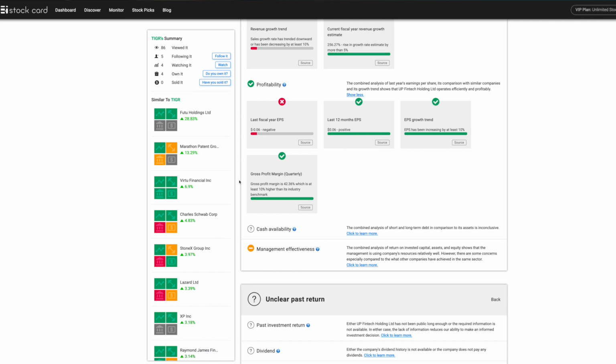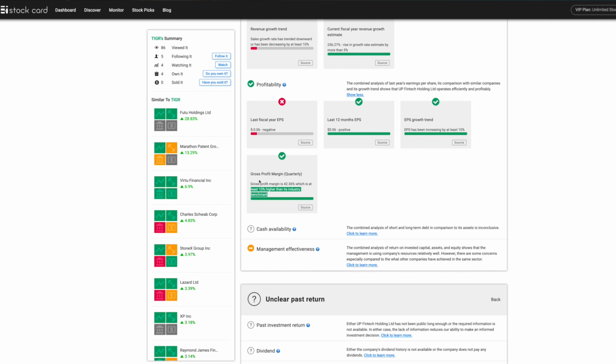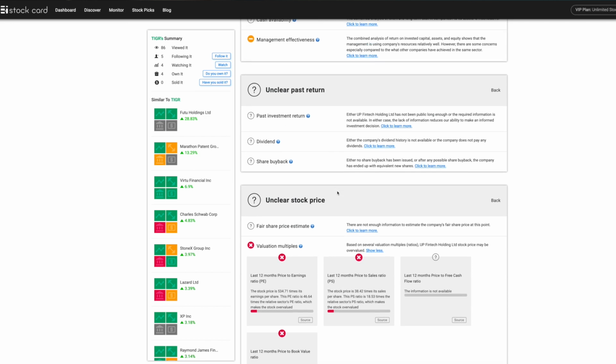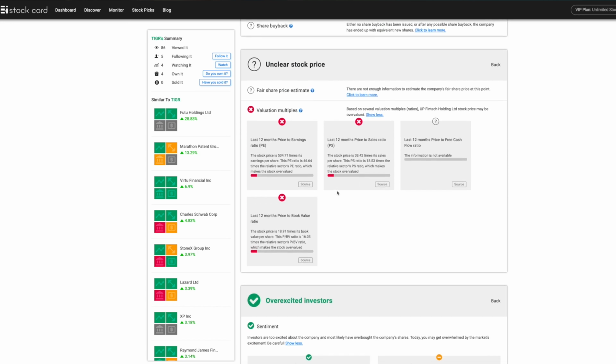They're still making losses. Last year, still making losses. They're still throwing money at their app, throwing money at the scalability. They're starting to come out above ground. Gross profit margin is about 42%. I just want to show you the valuation multiple. Just want you all to be aware that the PE is about 534. Stock price is about 38 times its sales per share, because they're spending a lot of money trying to scale.